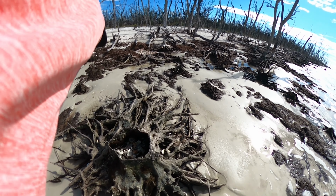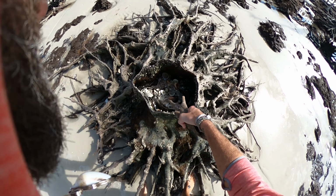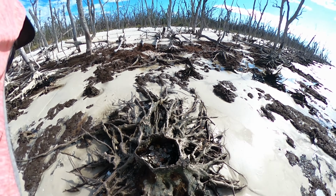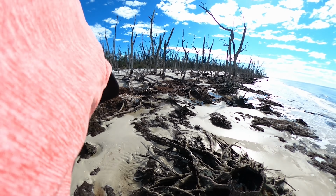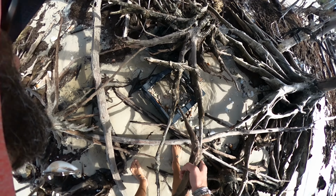Now check this out. This is super cool. Look at that root. Beautiful. When I stumbled upon this, I'm like, I'm definitely going to find a troll in here or something. There's going to be some kind of mythical being living in that tree, and there was not. I was disappointed.